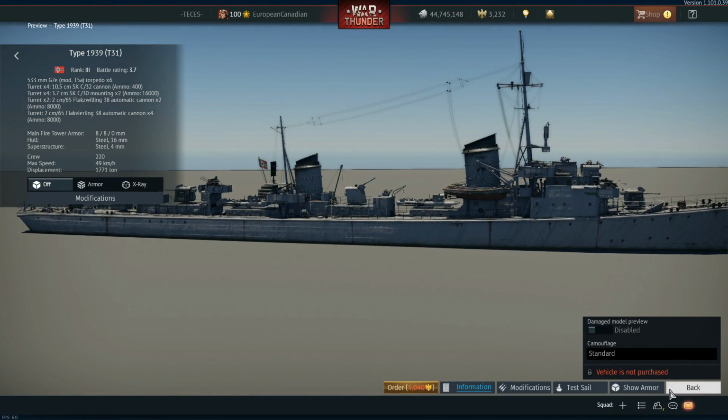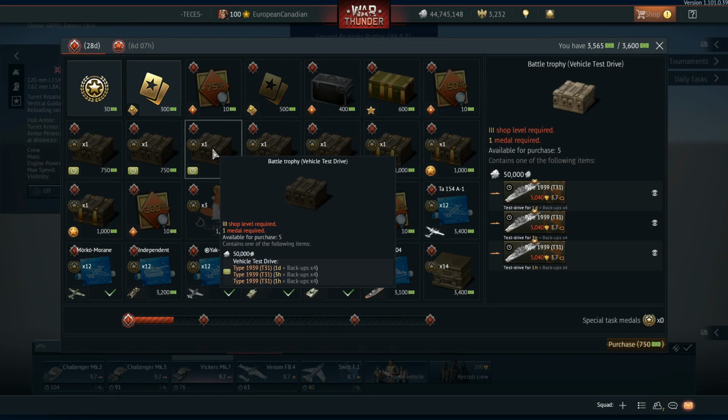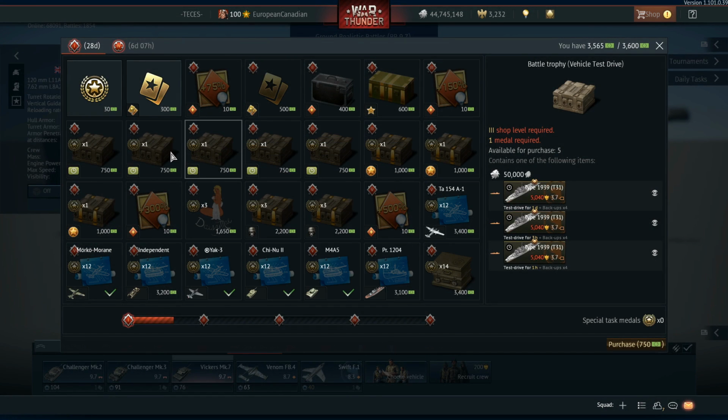Overall, this is also a very good pick. There isn't really anything out of these which is not really good. Then you have the M26 T99.